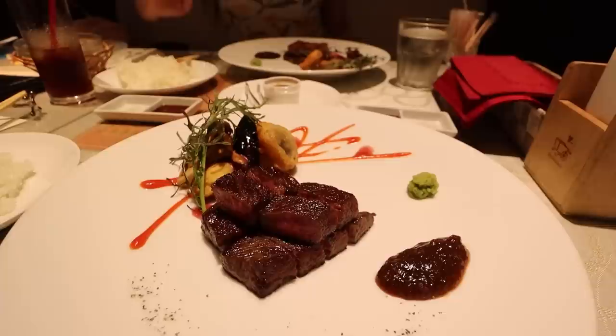Wow. Sirloin steak, 120 grams. Is that an amount for an ant? I know. I can't believe this is $130 in Japanese yen. In Australian, it's at least over $150. But well worth it. The first piece. Let's go for it.